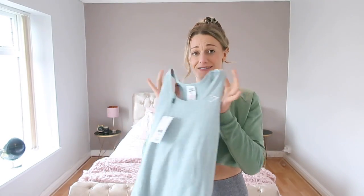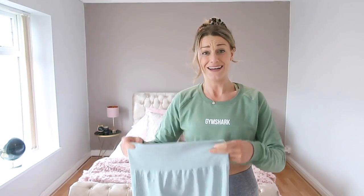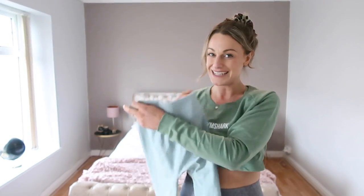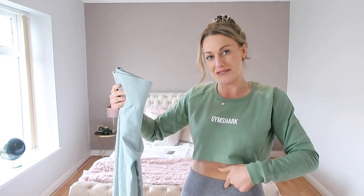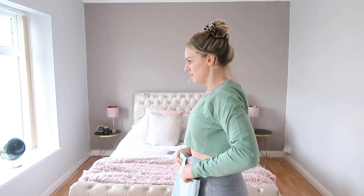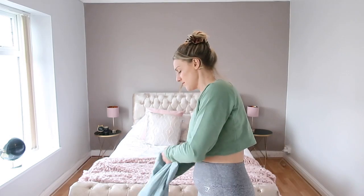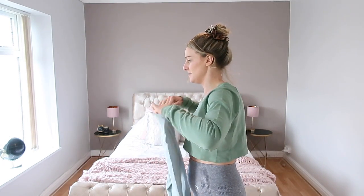This colour is really, really cute, perfect for spring, I think, and I think this is one of their newer ones. So just while we're on that colour and that topic, I've got the matching Vital Seamless leggings. These are probably my favourite leggings in the haul. Maybe apart from the other ones I'm wearing here, these are probably my second favourite. I think these are this colour. Are these this colour? I think they are. They are. That's why I like them so much.